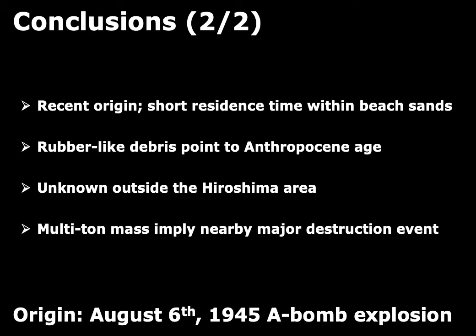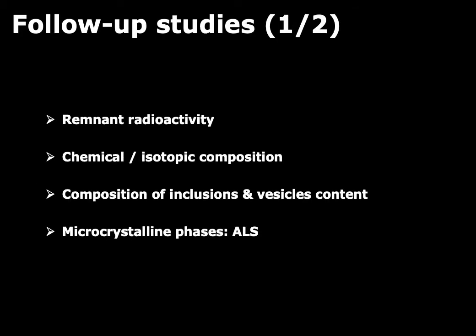The massive deposition of fallouts at Hiroshima, possibly in thousands of tons, implies a nearby major destruction event. We conclude that the only mechanism that fulfills all the above observations is the nuclear explosion of August 6, 1945. Follow-up studies. Our study is a preliminary account based on the analysis of relatively few melt debris. Initial attempts to measure remnant radioactivity have been unsuccessful but demand additional work.